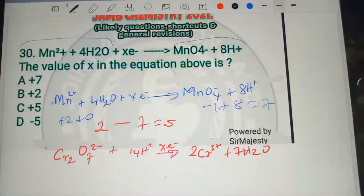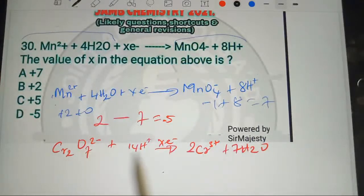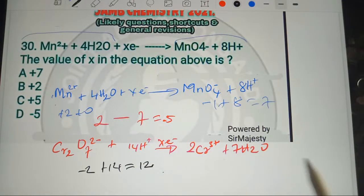Let me help you. What I did here was just count how many charges are here. Here we have -2, then plus 14. This is plus 1 times 14. So -2 plus 14 is automatically 12. Then come here and find the total charge.